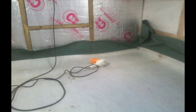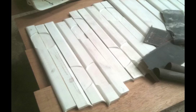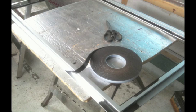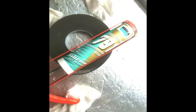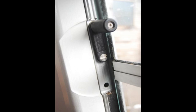Fitted a laminate working floor, fabricating all the wooden window frames. Fitting the bathroom partition bulkheads. Fitting brand new windows. Here's a nice close-up of the custom-built wooden window frames. Allows for movement of the top of the window there, opening and closing. Managed to do that with a sanding wheel on a rotary grinder.